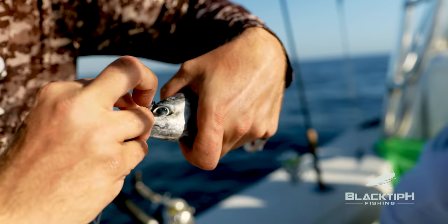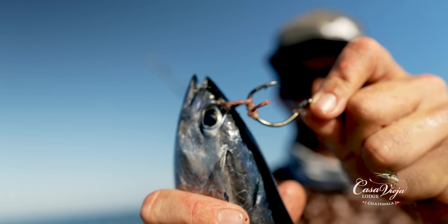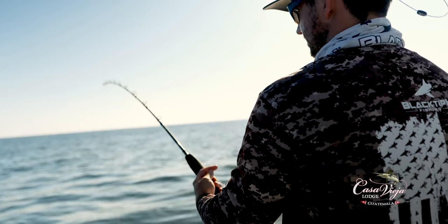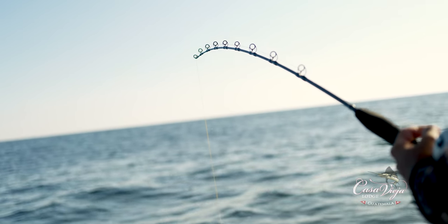That's a bridled bonito. See, the hook is fully exposed. So when you hook a fish, there's nothing in the bait. That gives you a huge advantage. Nothing in the world is better than a fresh bonito for bait. I don't care what you're fishing for. Groupers, mahi, blue marlin, wahoo, kingfish, dolphin.